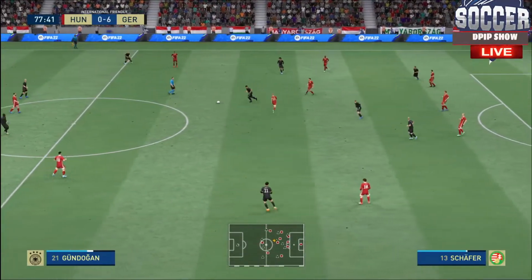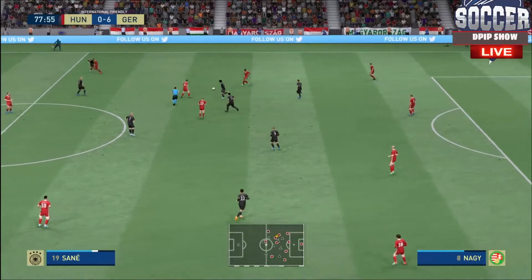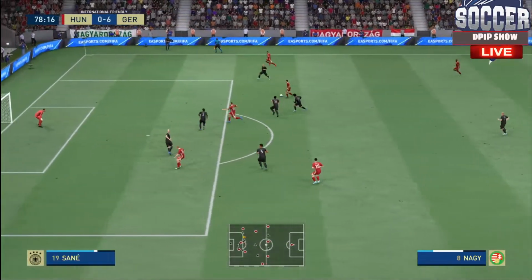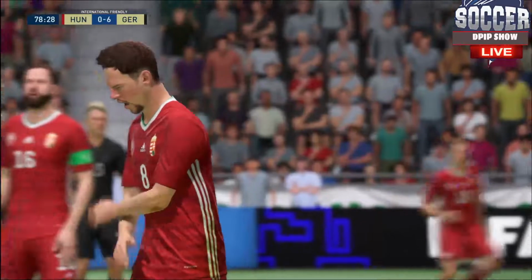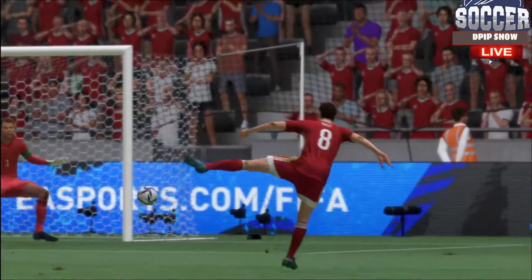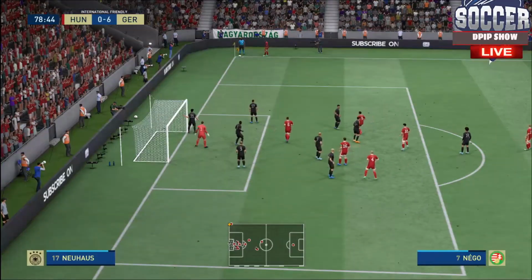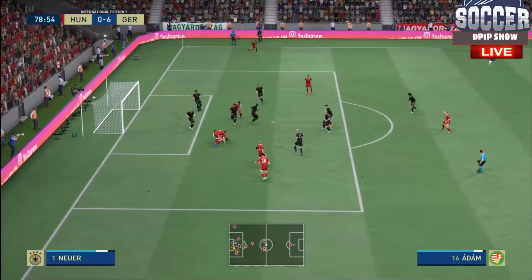Gundogan. Sané. Crisp tackling. Good looking sequence. It might be. Oh, really commanding goalkeeping. And over comes the corner. Well, quite simply, the cross was too close to the keeper.